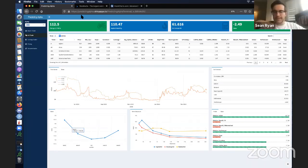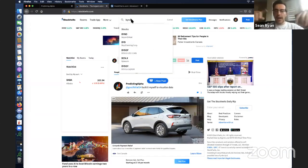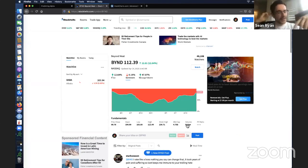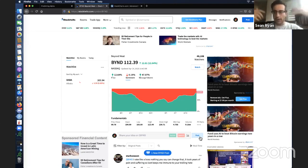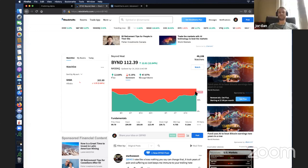Exactly. Remember, when there's high demand, it's usually outpacing the supply, which drives up the price. So what we're seeing here is there's so much demand for calls on BYND that they're willing to pay more than what fair value is, or what the at the money value is. And you can see here the Stock Splits community is 85% bullish. Investors are pretty bullish right now, and that is explained in the skew.